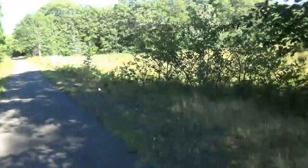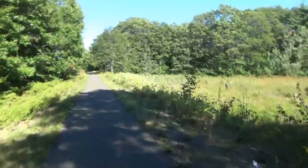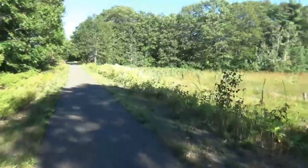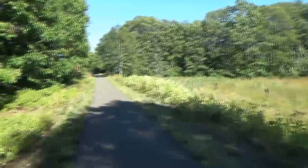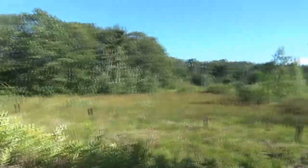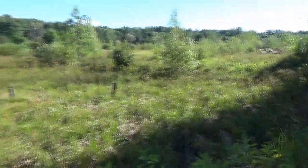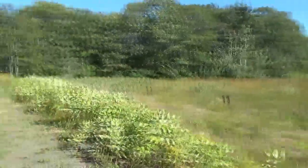Okay, well, if there is any, I don't see any signage. Or any signs of signage. Or any signage. Pretty furry down there.